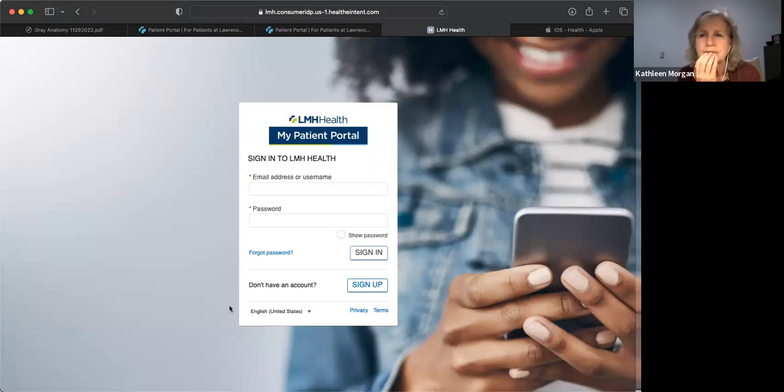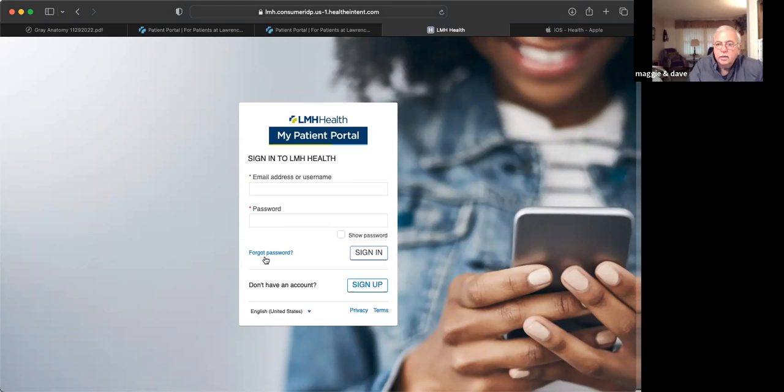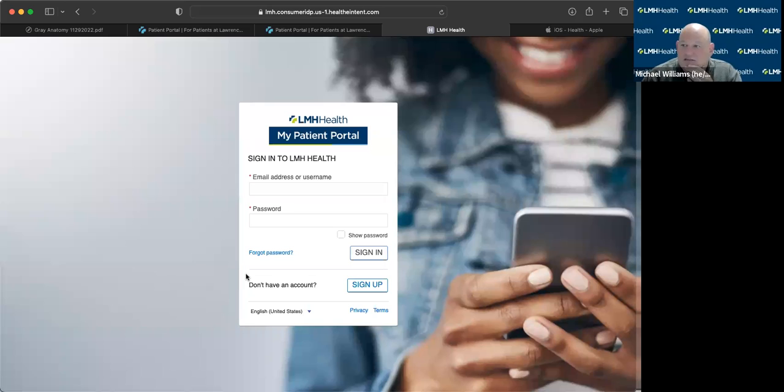Okay. The question I had was, I carry medical information around in my billfold in case of an emergency. If I get taken to LMH, do they automatically have that information, or do I have to sign some kind of waiver from the portal? So the information that's available in the portal, our physicians and nurses have access to that same data.